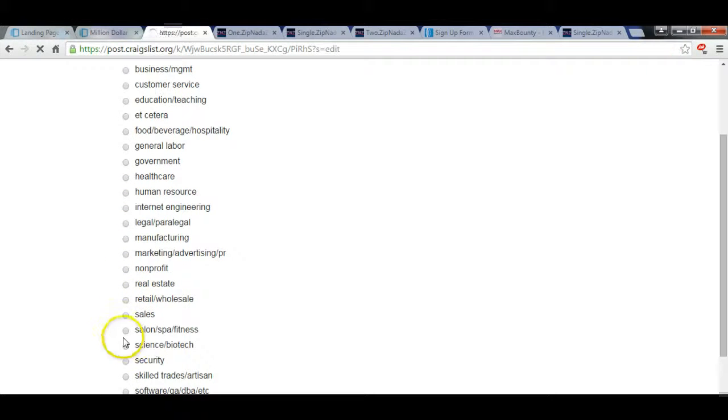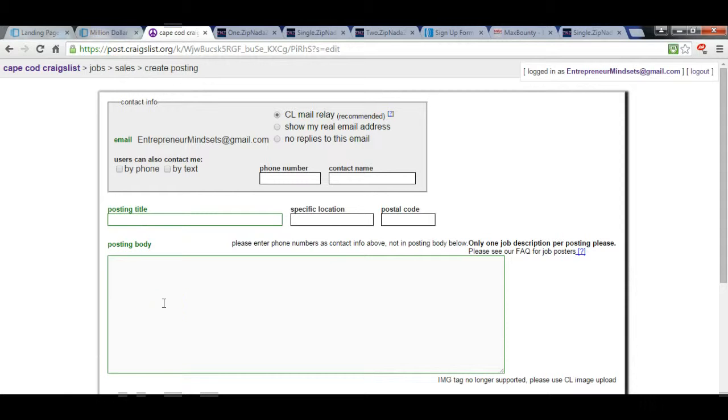Because salespeople look for ways to make money. They don't just look for jobs, but they look for ways to make money. And this is a way to make money. Sales just always gets the best results.